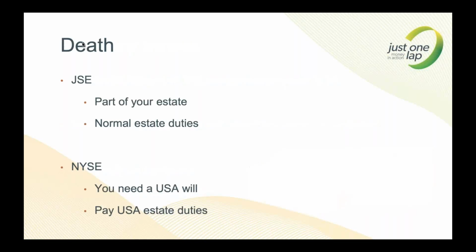But then what about death? In the JSE, you die, it's part of your estate, normal estate duties, everything else. If you've got assets in a different jurisdiction, you need a will in that jurisdiction. So if you've got money in US dollars in New York, invested in the New York Stock Exchange, you need a will for your US assets. Most people are unaware of that fact. You now need a will drawn up.